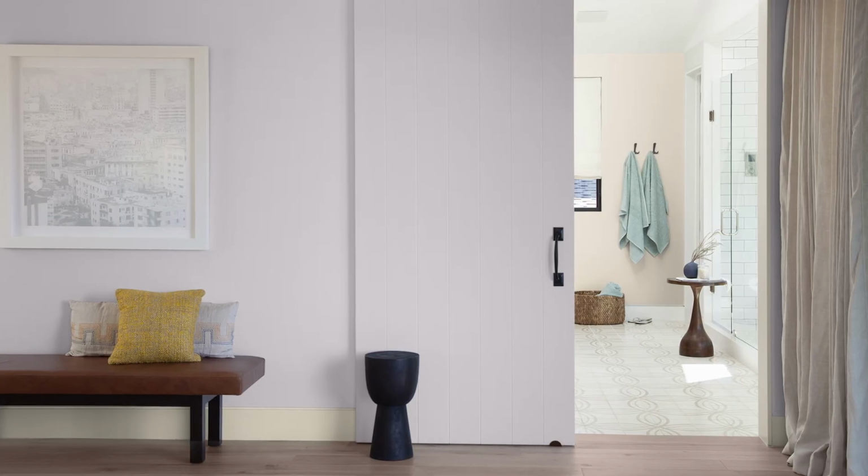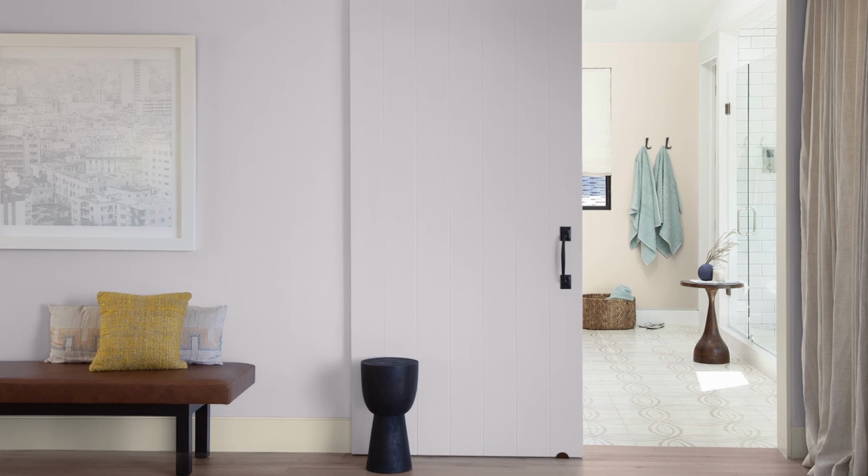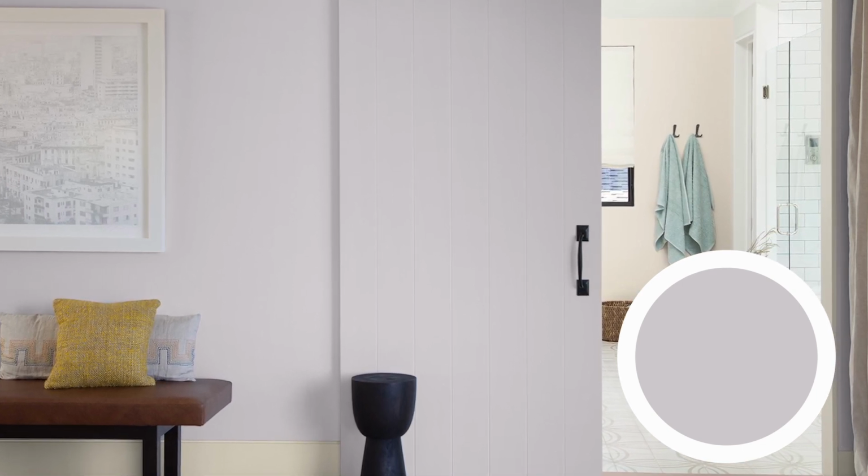Just as a little side note, however, if you feel that this color is maybe a bit too dark for your space, especially in certain rooms that have zero natural light, you can always use one of its close neighbors like Sensitive Tint, and that shares a lot of the same qualities, but it's just a bit lighter and more airy feeling. Although because of that, its undertones aren't going to be quite as prominent, and therefore it could look a little more like a gray, which is exactly what we're trying to avoid, right?